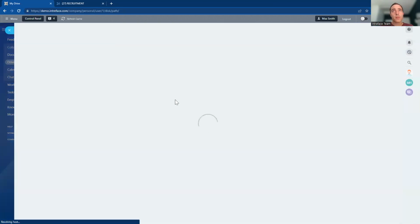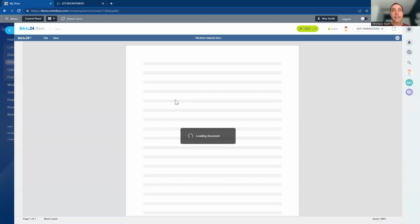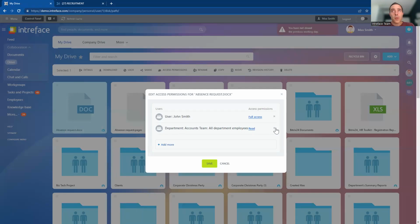And then with those documents, we can use the Bitrix24 Docs feature to edit them directly through the Bitrix24 UI. So you can have live collaboration and editing with other users on your Bitrix24 system. And with the documents, we can then set access permissions. And this is a really nice feature within your personal drive area.